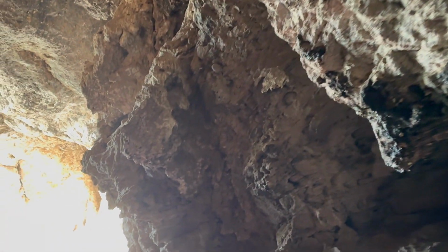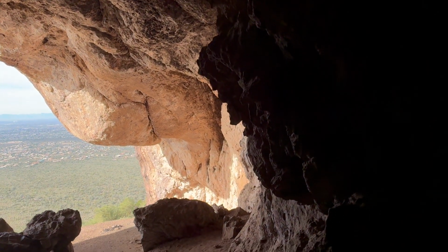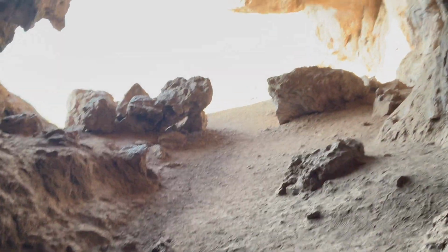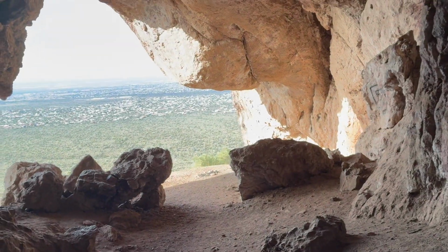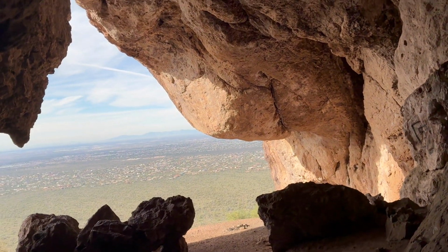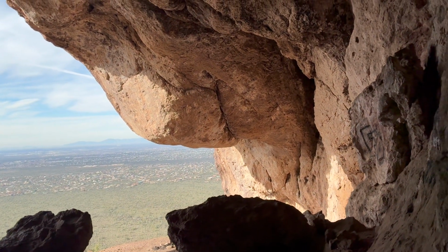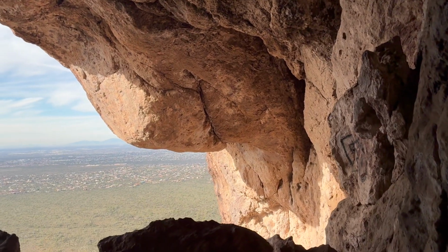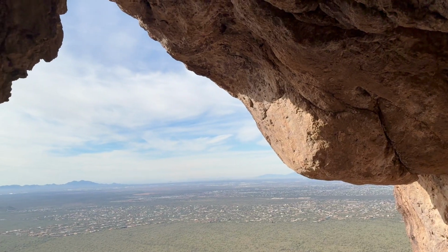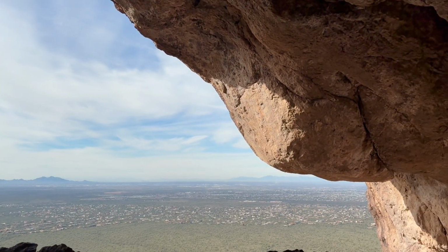Okay, let's come down. Slowly, without falling. Kind of walk along the perimeter here. I don't think I've been in a cave this large. It is large. You can tell a lot of people come here.